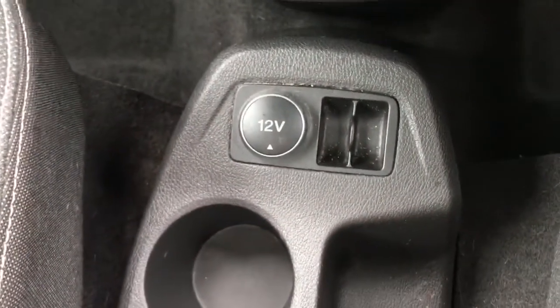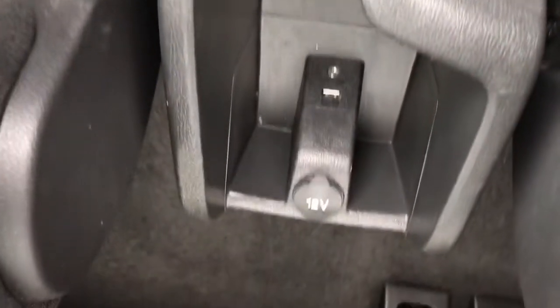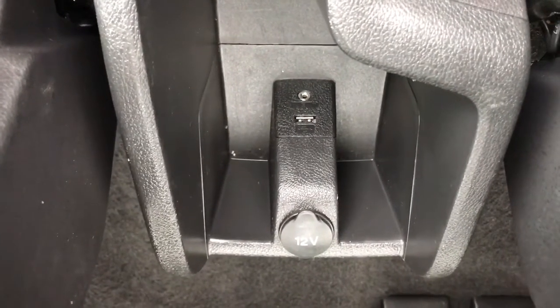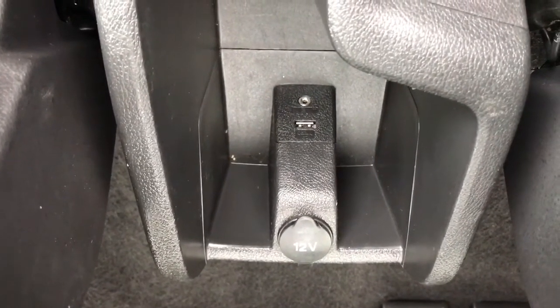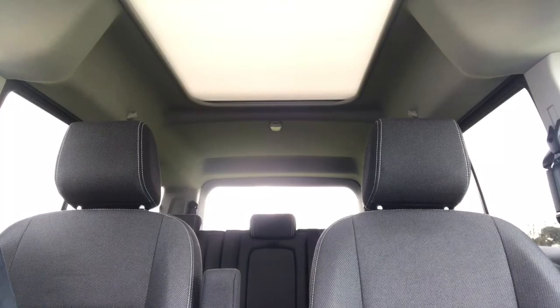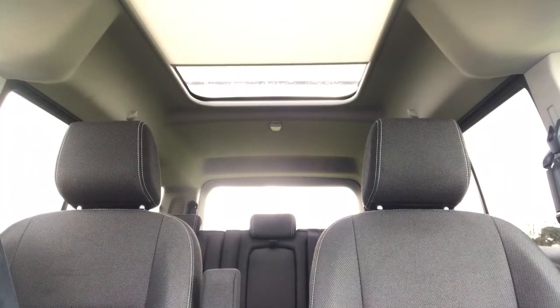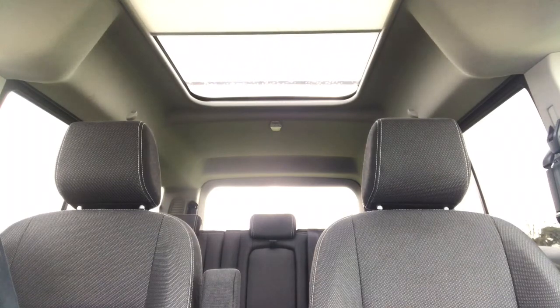A 12-volt charging socket, and then all the way back under the central armrest we have another 12-volt charging socket, the USB input and the auxiliary input that I mentioned previously. The last thing I wanted to talk about is the panoramic glass roof. You can see at the moment that the sun visor or blind is closed. One push of the button up there and that will open all the way to the front. Lets in a huge amount of light, as you can see.